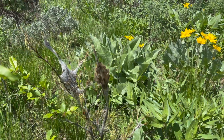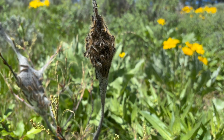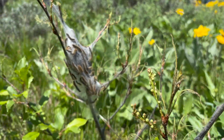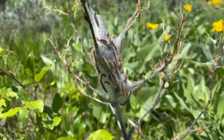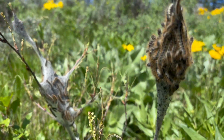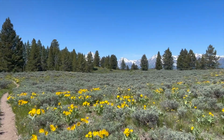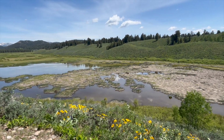Okay, pause. This is cool. If it'll focus. Caterpillars emerging, and they're just having a time over there. They're kind of cute. Wow.